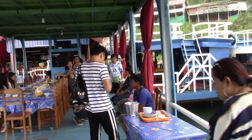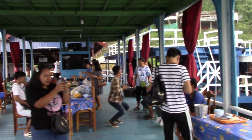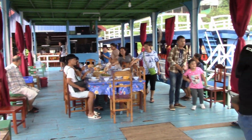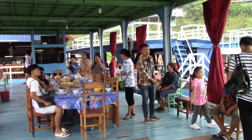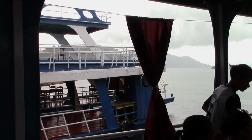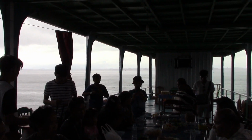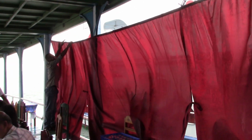And we have our bunch right here. Looks like they are ready to party. Let's see how it goes. It started raining, so they decided to pull the curtain to protect us from the rain. And this boat is well equipped.